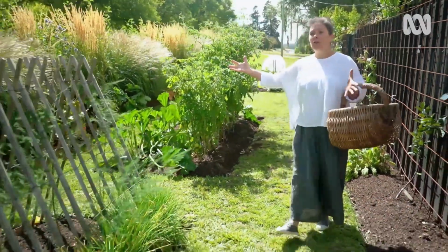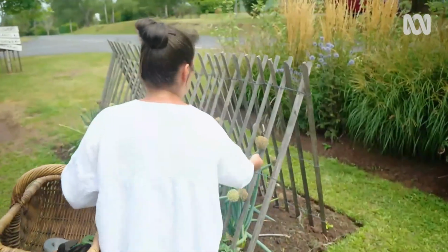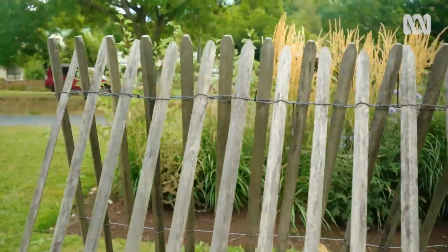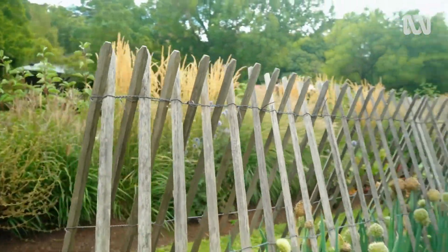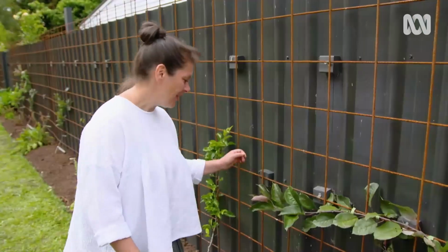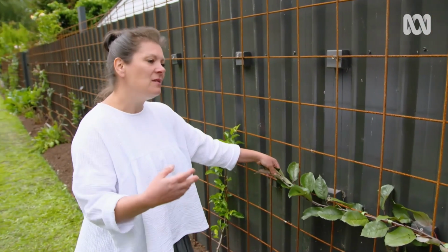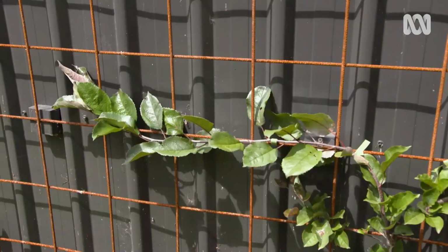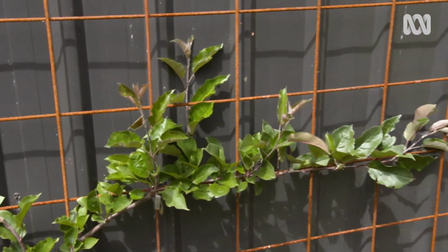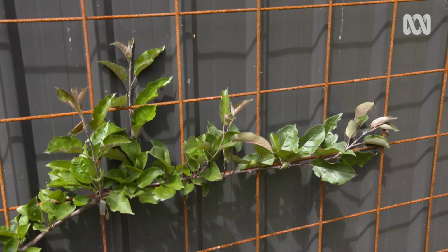It's got a whole range of different structures in it using some old fencing that I've just propped up together. And it's a great way to create some three-dimensionality but also have something that's super functional for growing. Having a small space means that I have to really reimagine the way I do things. In this space here, I can't have an orchard, so I have instead created an espalier orchard.